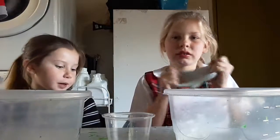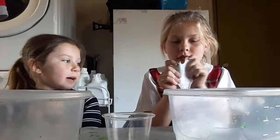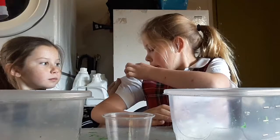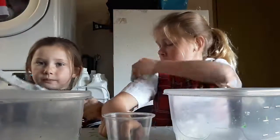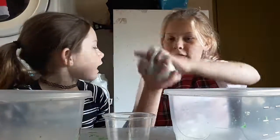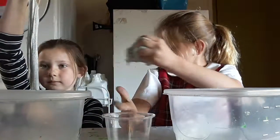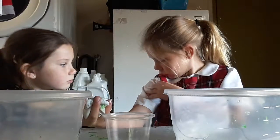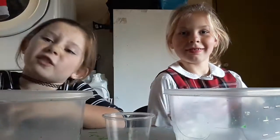Every single time we play with slime, you're in your uniform. Not always. You got slime on your uniform. Where? No. It'll come out in the wash. Did that actually? No, it didn't. Oh, it came off a little bit. A tiny bit, barely. Guys, if he's trying to get slime off of her.